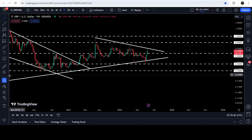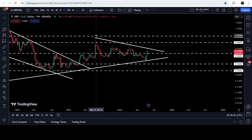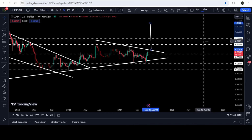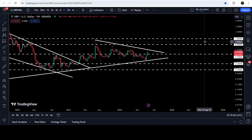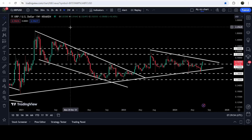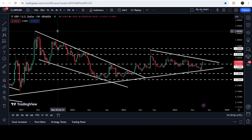And in case of breaking out the resistance of the symmetrical triangle, the technical target for the breakout will be here. That will be approximately at $1.83. And the technical and final target for the breakout from this previous falling wedge pattern is here at the top of this wedge. That is approximately at $2. So this was the update so far.